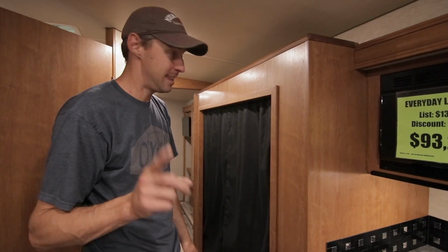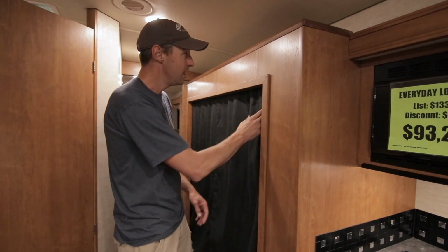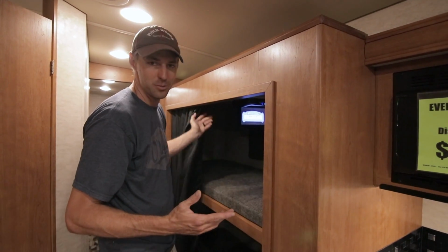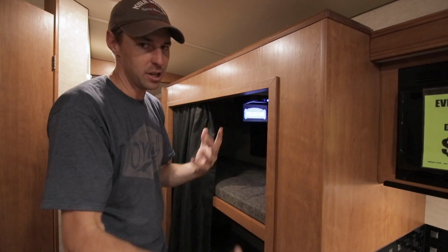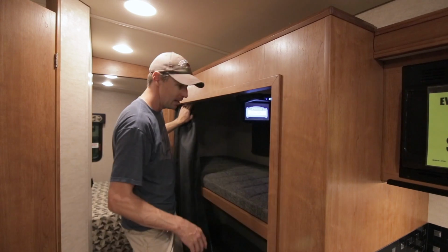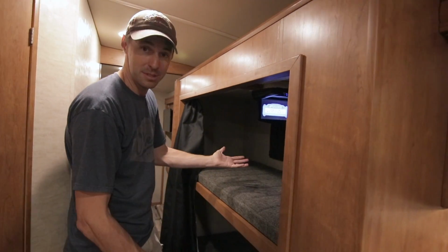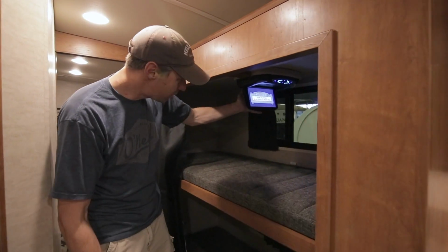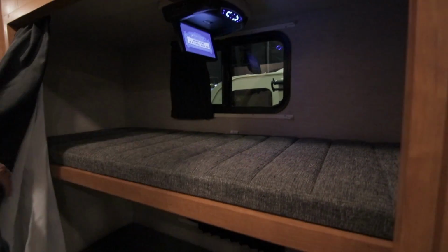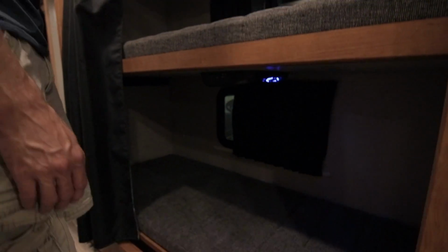And the reason I like this one, moving down the hallway, we have this area of bunks for the kids, which would be great because we never like converting a couch or a table to a bed unless you have to because you have people over. But you have two full-time setup beds in here, and they have their own little DVD player if you wanted to do that. So we thought this was pretty slick.